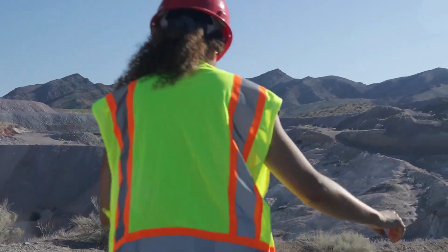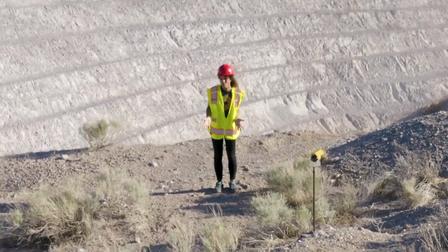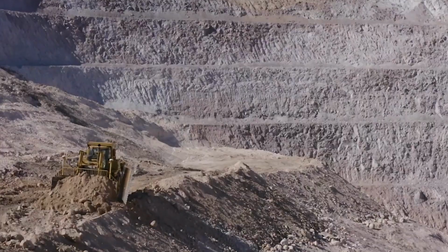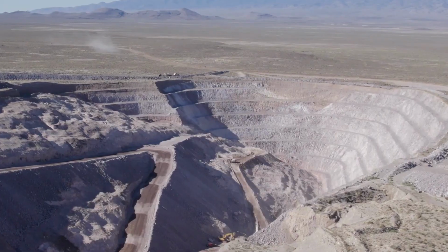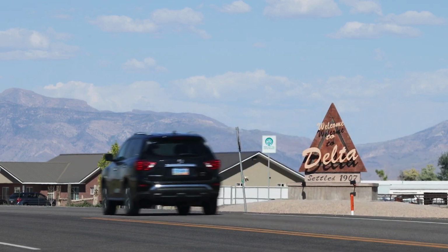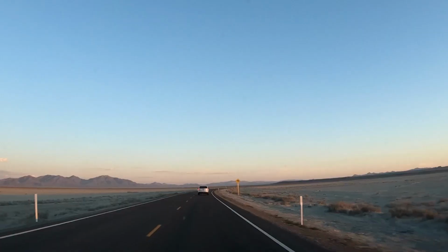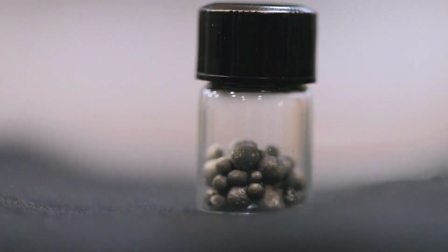This is it. I am standing at the place where the beryllium was mined for the James Webb Space Telescope. Let's take a step back. I traveled just south of Salt Lake City to a town called Delta, Utah. Well, here we are. What is it? 5:30 in the morning. And then back on the road the next morning as the sun rose up to meet the beryllium miners, all in my quest to find out.